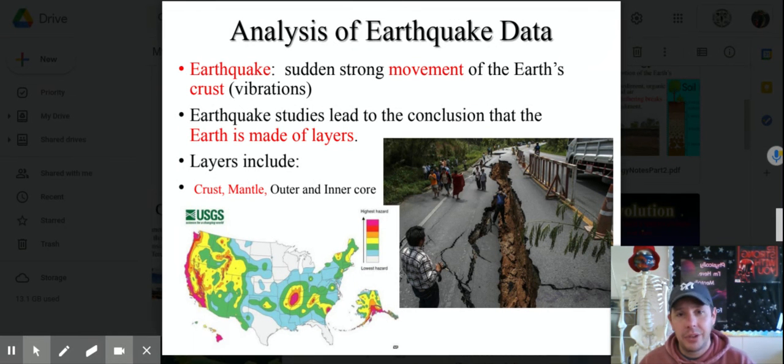Okay, so this earthquake data just kind of proves the point that the Earth is made up into layers. The hard outer crust or lithosphere, underneath is the mantle with the liquid hot flowing magma, which can tear apart the Earth's crust, as we can see here. Okay, it's a crack in the Earth's crust.